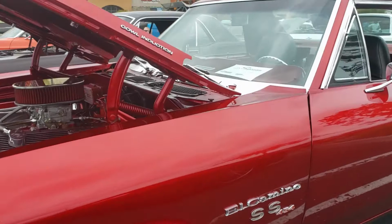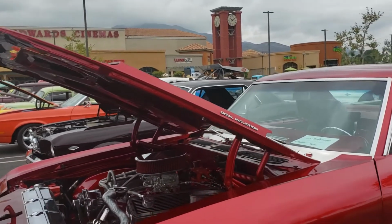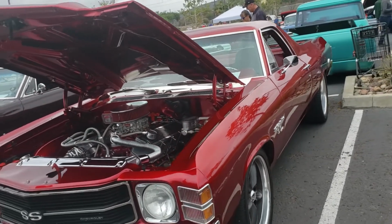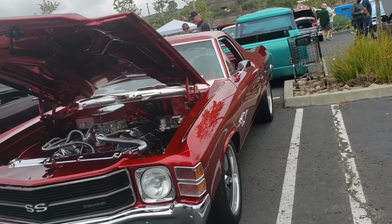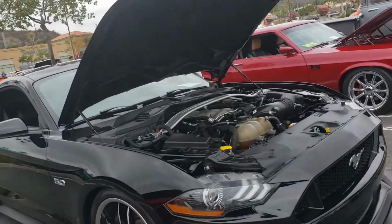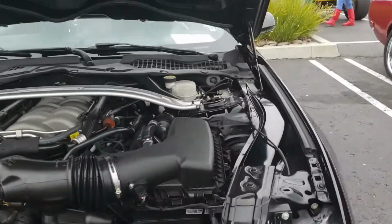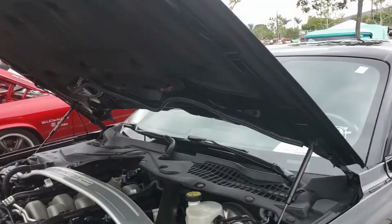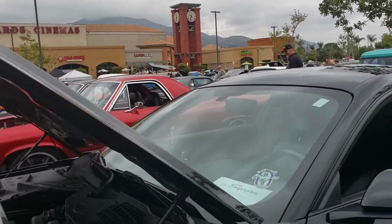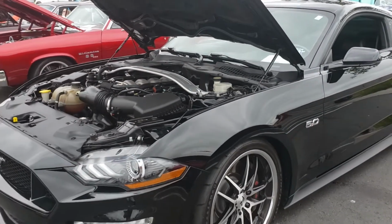This is really nice. El Camino SS454 cowl induction truck. Looks like a truck, but it's a low profile. And this is the Mustang now, 5.0. This is fast. I used to have this, what year was it? 1990s? What year is this? Year, yeah, I'm right, 2018. This is really fast, fast car.